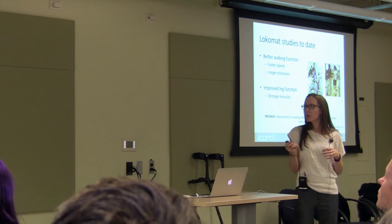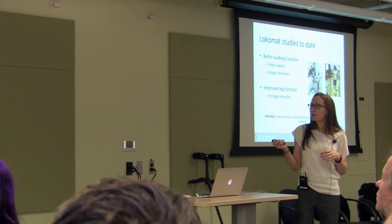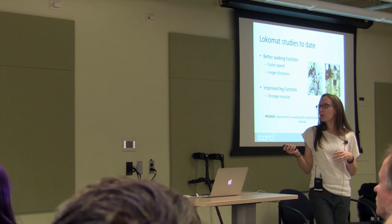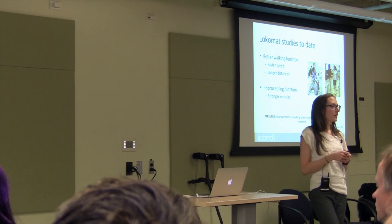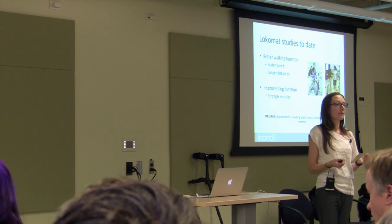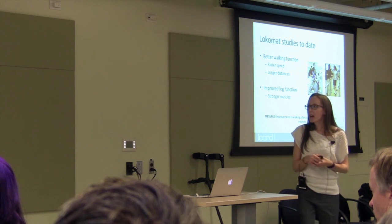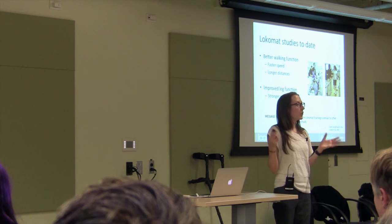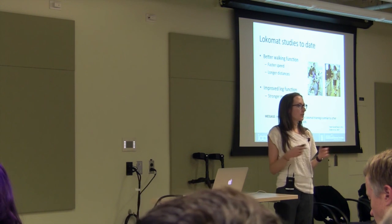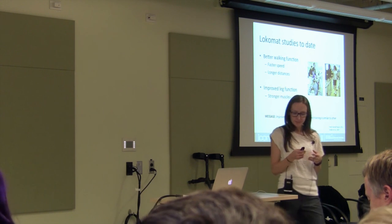So when they compared the Locomat to treadmill training with therapists and to overground walking with parallel bars, there was no difference between the different training groups. They all got the same benefit. So it really highlights that we maybe need more research developed onto optimizing our training programs with these robotic devices.